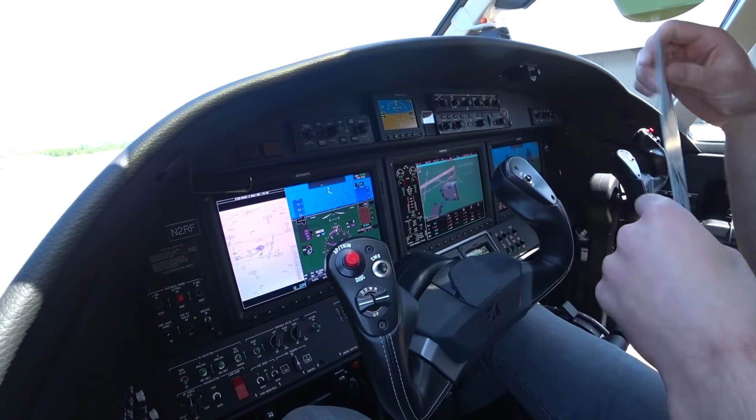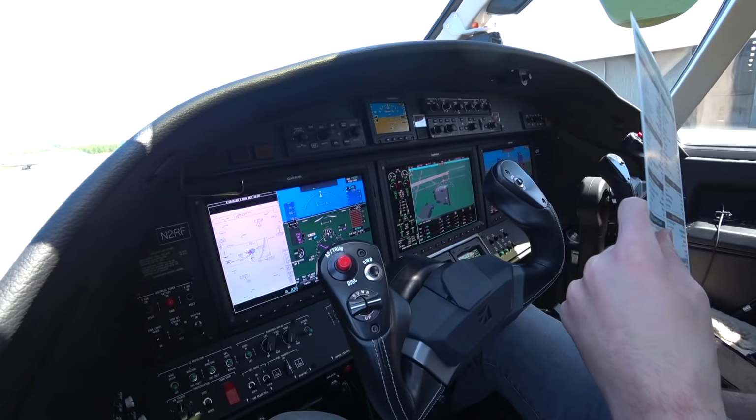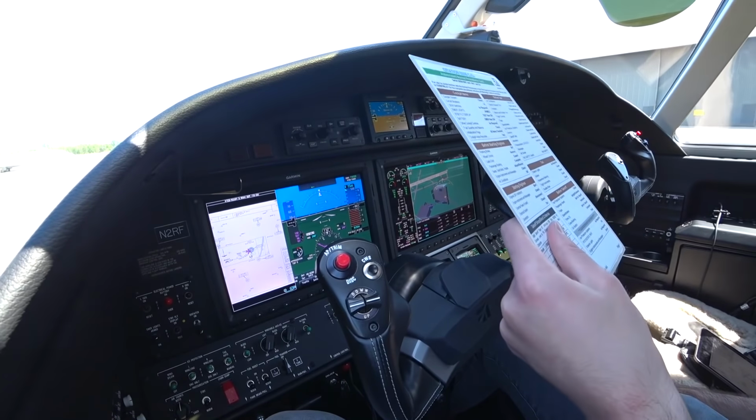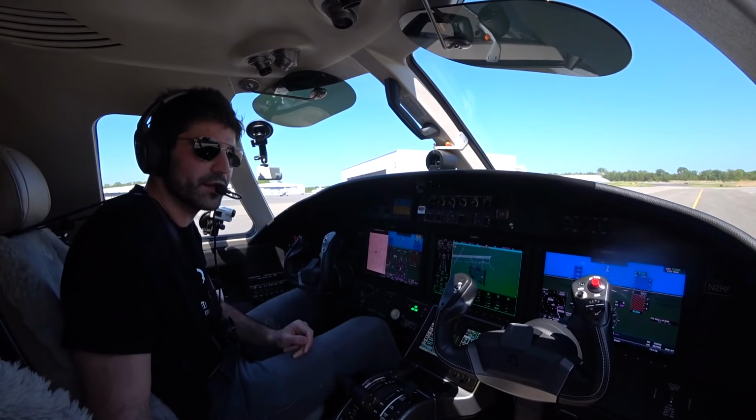All right, we'll do our taxi checks here. Taxi lights are on. Brakes, check. Nose wheel steering is definitely working. Flight instruments are good, and rudder bias once we get on the straightaway over there, out of the ramp.